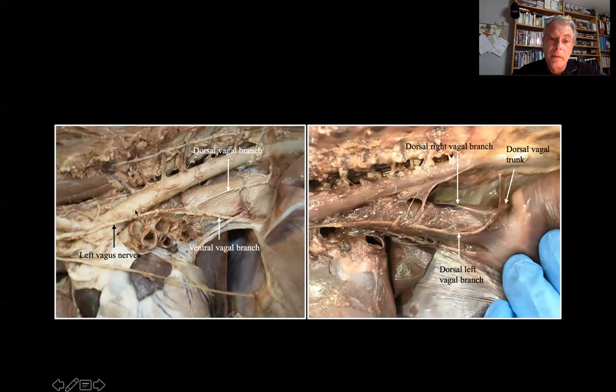The rest of the fibers of the vagus, prior to reaching the diaphragm, branch off into a dorsal vagal branch and a ventral vagal branch. Each branch joins its homologous counterpart. So the dorsal vagal branch of the right joins the dorsal vagal branch of the left in order to become the dorsal vagal trunk. The same is going to happen with the ventral vagal branches. Like that, around the esophagus, they cross the diaphragm in the hiatus esophagicus.